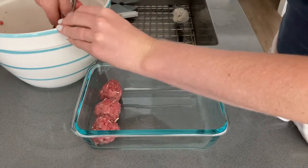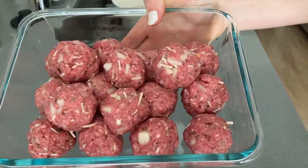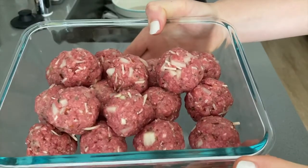Finished rolling all of the meatballs into a little ball. I used my ice cream scoop, and at the end I think I probably got about 15 meatballs or so.